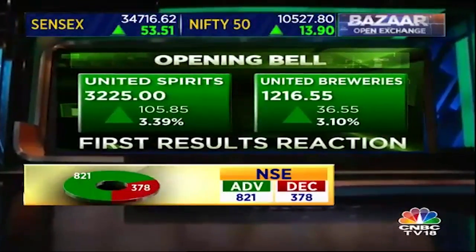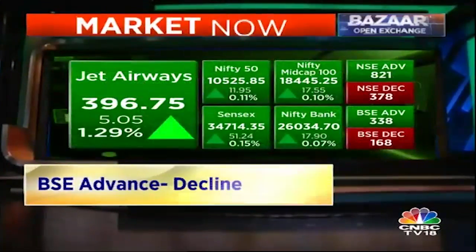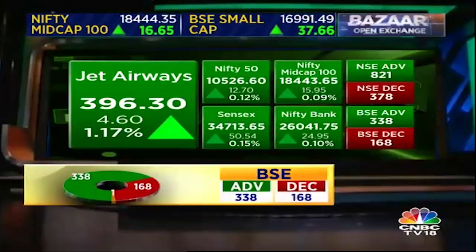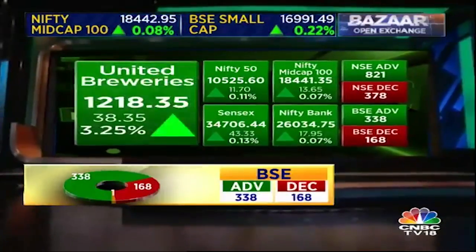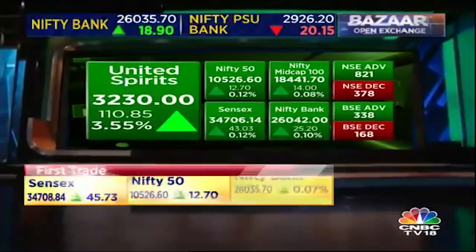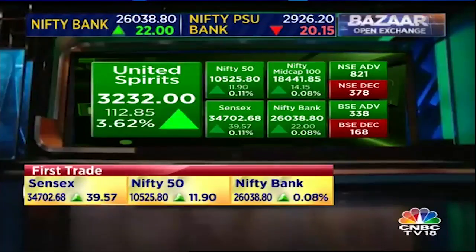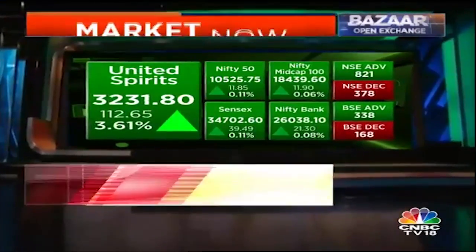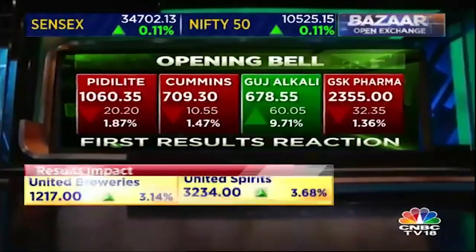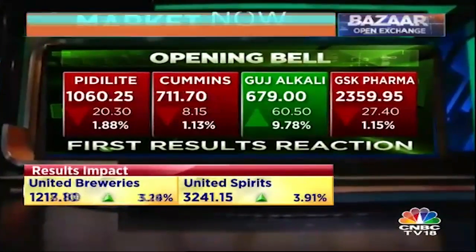Jet Airways is seeing a bit of a bounce back right now. In fact, both United Spirits and United Breweries are doing well. Maybe the street likes the fact that the management of United Spirits has guided for a double-digit top-line growth. So there is some amount of confidence there. Apart from that, a couple more stocks to look at. Pidilite is coming in for some pressure after the margins were a miss. Cummins, the domestic performance was a bit disappointing this time, so that one too is down. GSK Pharma is also in the red.